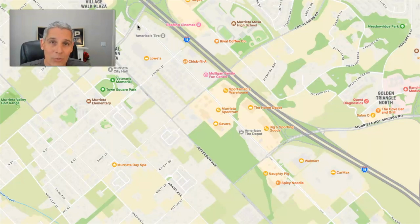If you live on the west side of Murrieta, you're probably gonna be spending a lot of time on Madison Avenue. So we're gonna start right up here at the top off of Kalmia, and we're gonna head down this way, making lots of stops because there's lots of really cool stuff to see on this street here, and we're gonna end up down here at the CarMax. All right, so let's check out Madison Avenue.